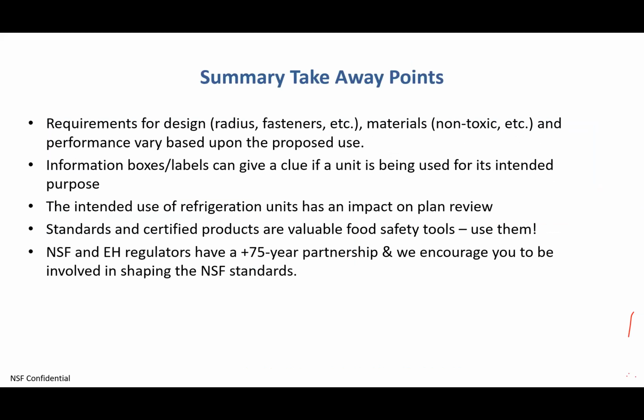So, some summary takeaway points here. I've hopefully not oversaturated you folks with these, but the requirements for design, materials, and performance vary upon the proposed use, right? So if it's a blast chiller, a flip top, or a storage unit, the design, material, and performance can change. Certainly, the performance and design of materials is really going to be about whether or not you can have exposed food, whether or not it's non-toxic, whether or not the radius and those types of things are in place, or if it's required to have packaged food. And those boxes can give you a clue, right? If it's being used for its intended use.